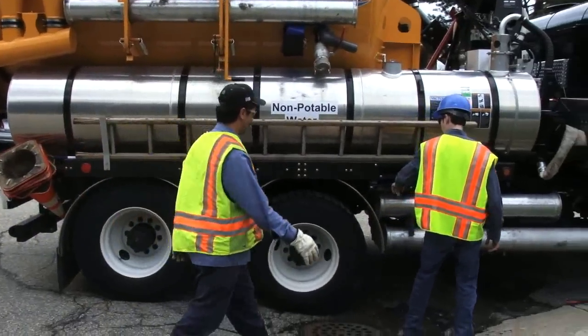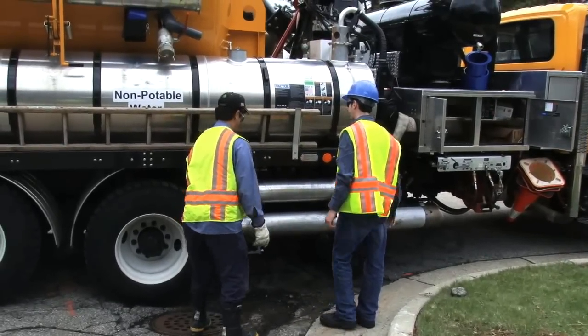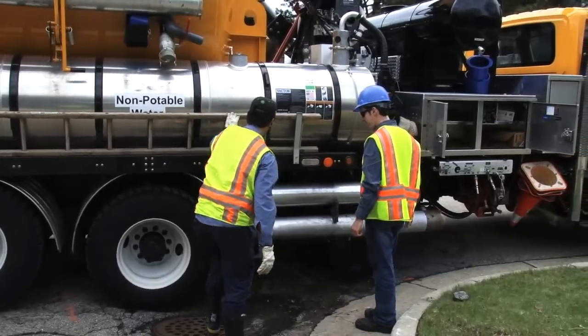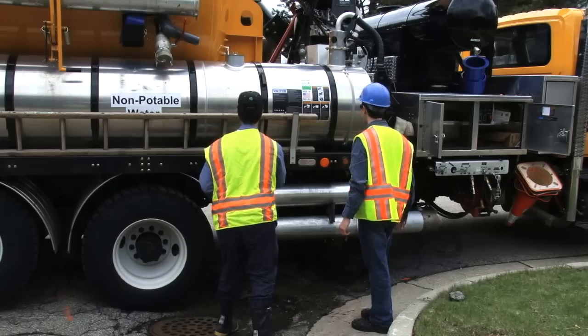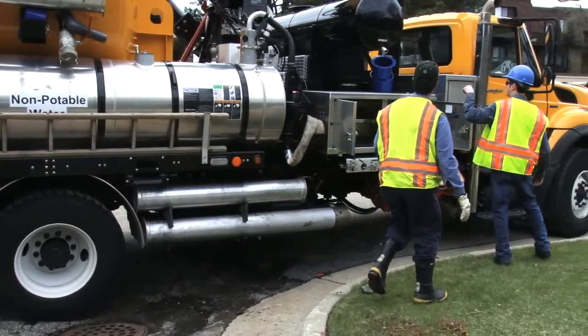Now, what is this thing right here? I was trying to figure this one out. It's a ladder, isn't it? It's a ladder. What is the big pretty blue thing up here?